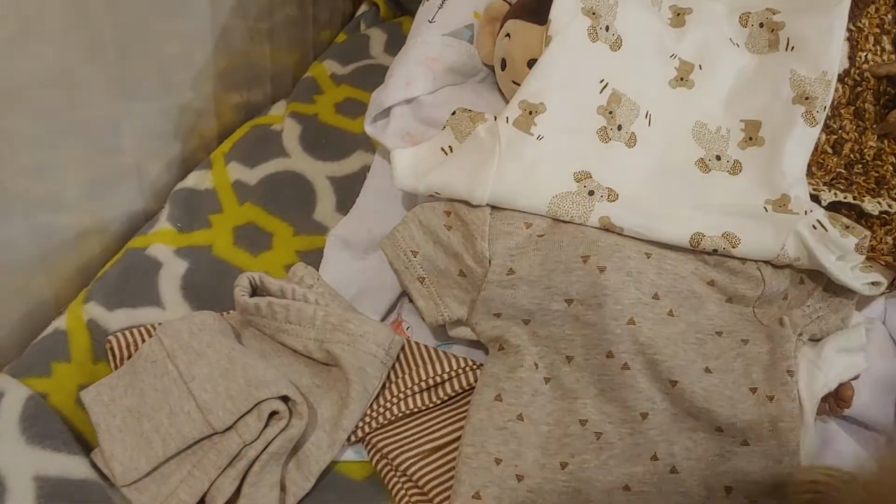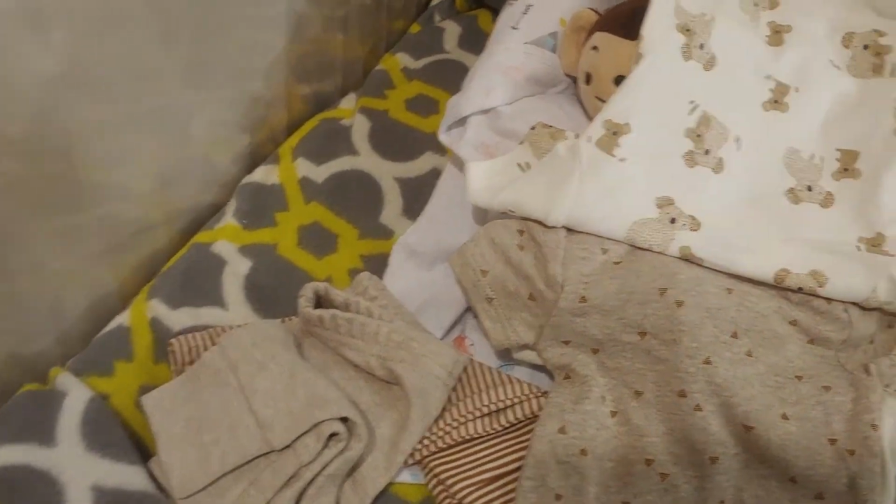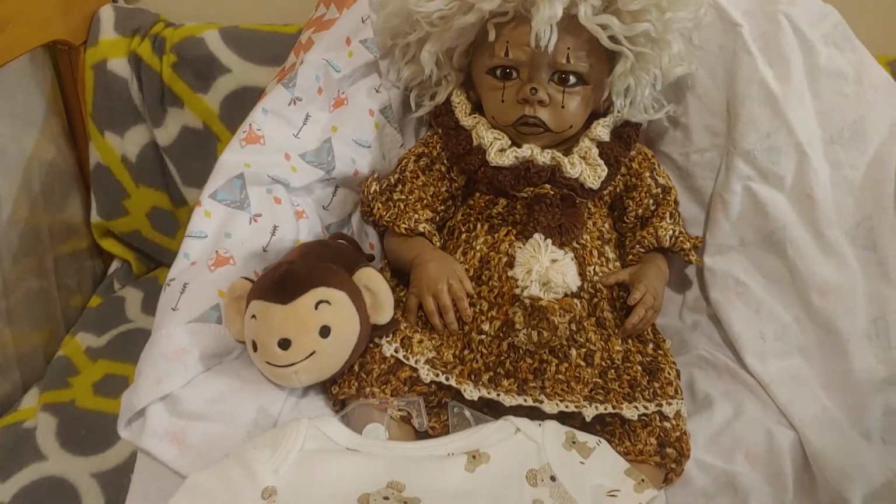So this'll give him clothing options from a little cutie, Pascal.